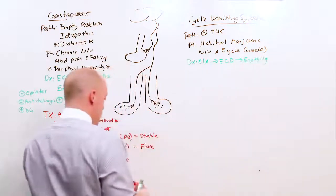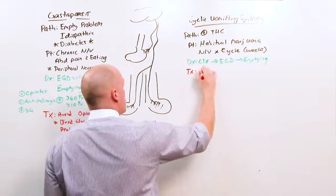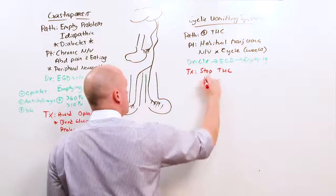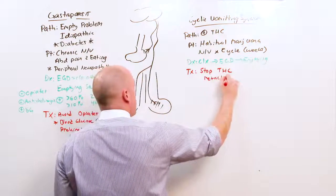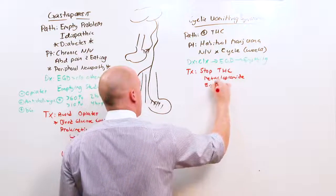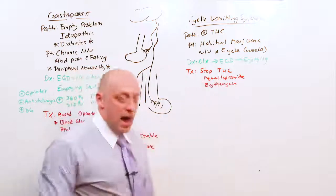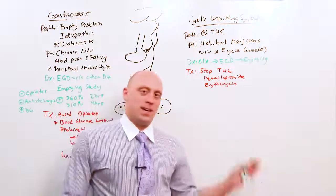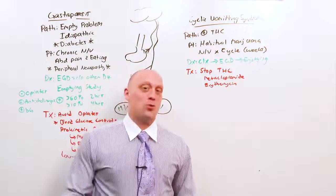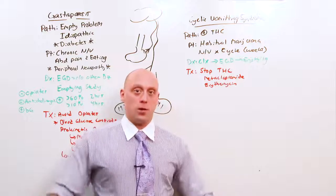But the first time you see them, and after it's been diagnosed definitively by ruling out everything else, the treatment is to stop THC. In an acute flare, you can use metoclopramide, oral or IV, or erythromycin, oral or IV, to get the stuff out of their stomach. Any antiemetic will do in this case, including ondansetron, the goal being control their nausea and vomiting while they withdraw from the marijuana, and then they go on their way.